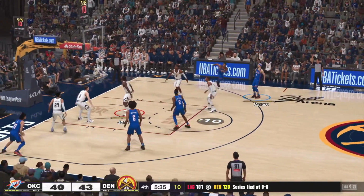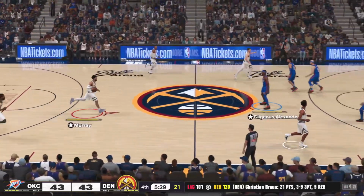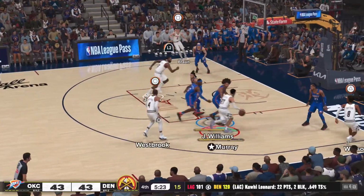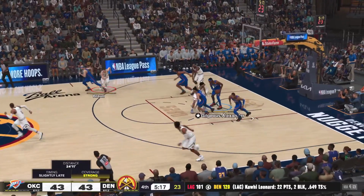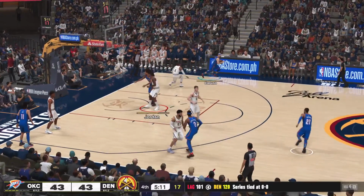Gilgeous-Alexander kicks to Caruso. The shot's good. Gilgeous-Alexander making the play. Gilgeous-Alexander's got his 5th assist in this one. Murray with it. He's picked up by Gilgeous-Alexander. Here's Brown. And he can't answer back. The 3-pointer offline. Oklahoma City shooting a respectable 47% from the field in this one.